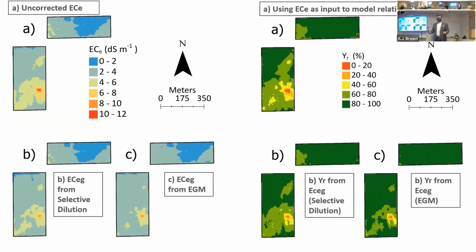Here, let me show you some maps where we actually followed through with this whole process on the two fields. And on the left, we have maps A, B, and C. And these are maps of salinity. In the top left, A represents the raw reading of ECE that we took with our mapping process. B and C represent corrections that have been applied through the gypsum correction process and then corrected with the meta model to adjust the salinity that we observe for gypsum bias over the entire field. So in B, it's selective dilution, and C, we have the EGM model. So you can see from both B and C compared to A, there was quite a significant drop in salinities visually in these two maps.